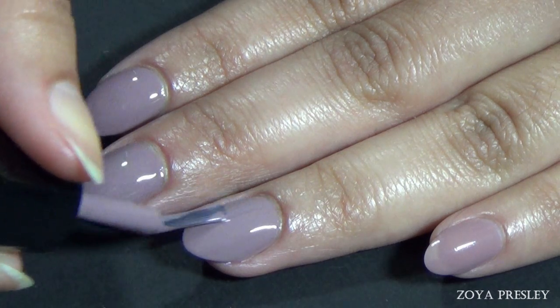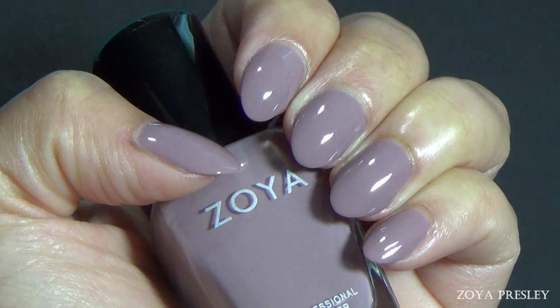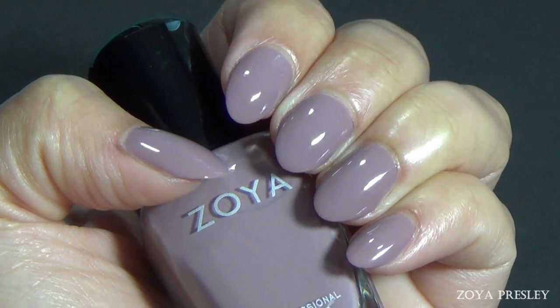So this looked really nice on my warm undertone. I enjoyed it. I can see where it's gonna be a huge favorite from this collection because you can wear this technically all year round. And yeah, I would still wear this in spring if I was working in an office setting. It would be a great polish for that. So that is Zoya's Presley, and it was opaque on 2 coats.